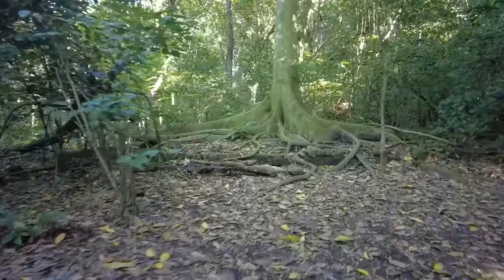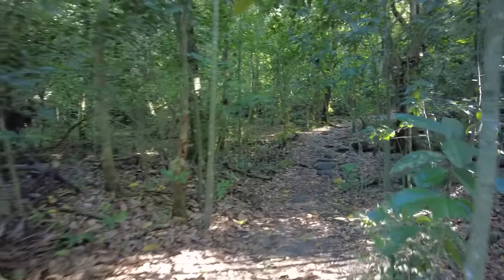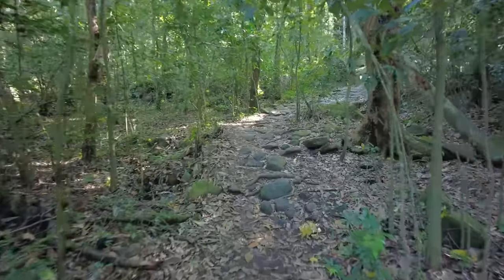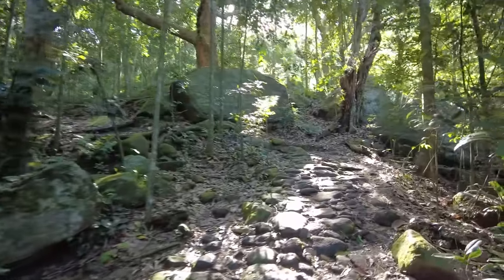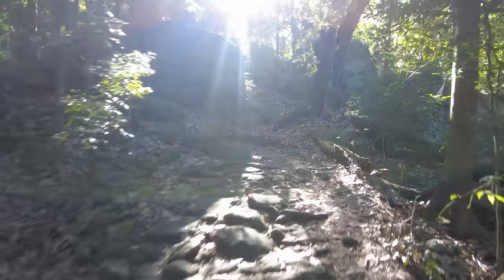And look at these things, guys. They just reach out and grab hold of the earth. And sometimes when you get up into trails like this, those can make some really hazardous obstacles for the trail. But so far, this is all hand-placed cobblestone, and so a really nice condition of the trail.